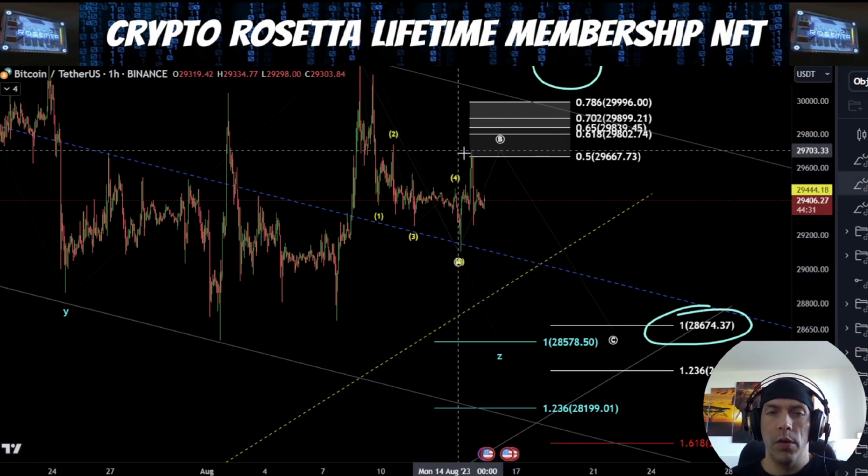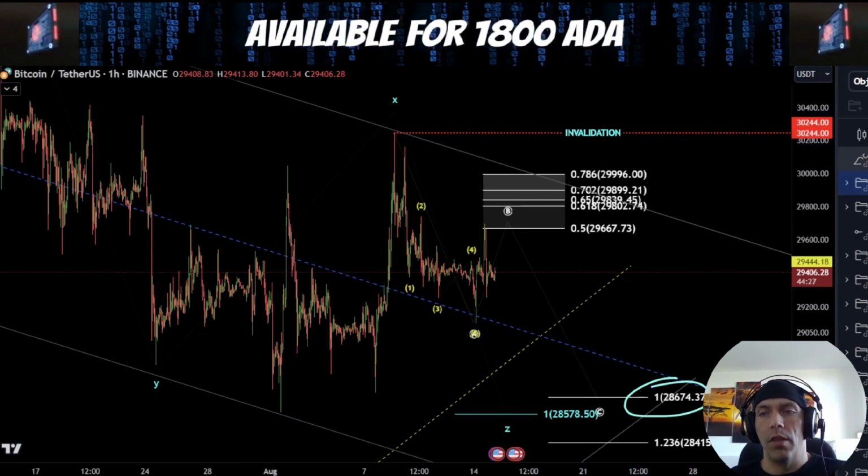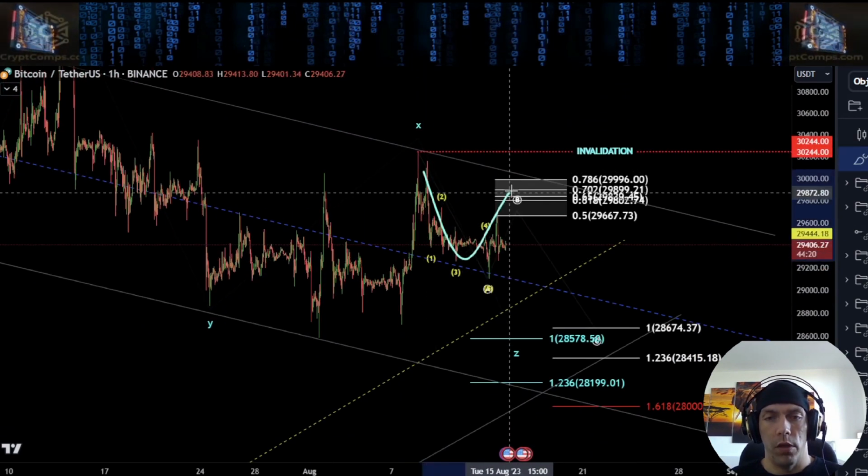The thing is, because of how corrective and choppy this area is, we need to just be careful, because like I said, there is a couple of ways we can look at the structure. So within this idea here, what we'd be looking for would be a 3-wave move to the downside.